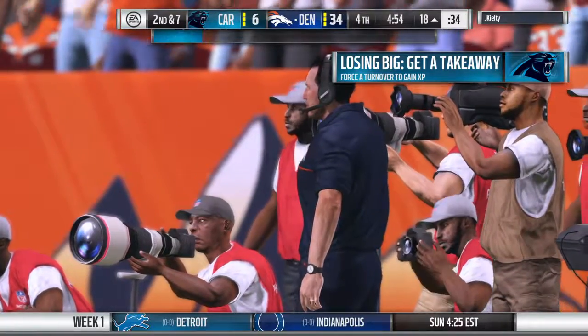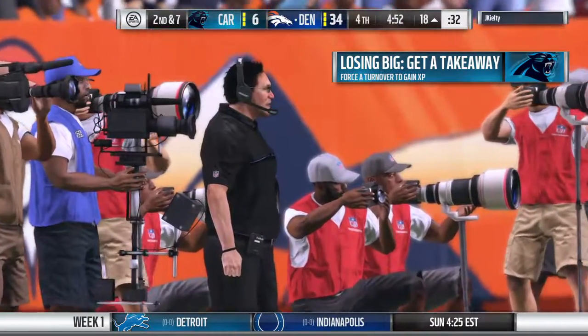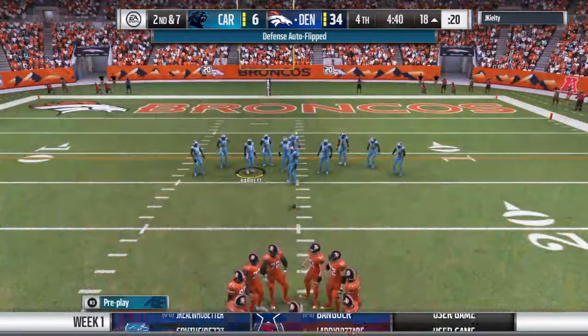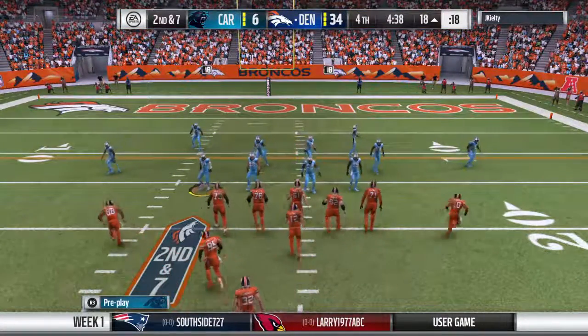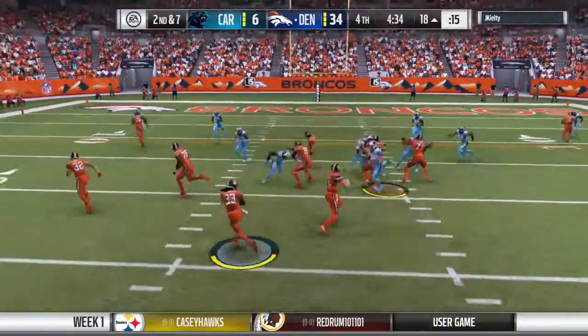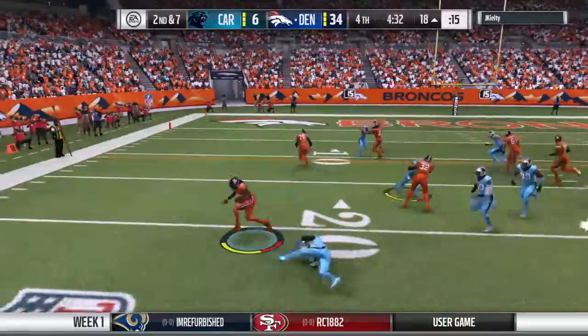Time to find out. Not a big run on the first play of the drive, but that doesn't necessarily mean it was a bad play. Sometimes you're just trying to settle in, get your guys a little bit of contact, and get things moving. They come up in an offset eye. They'll keep it on the ground with Charles again.